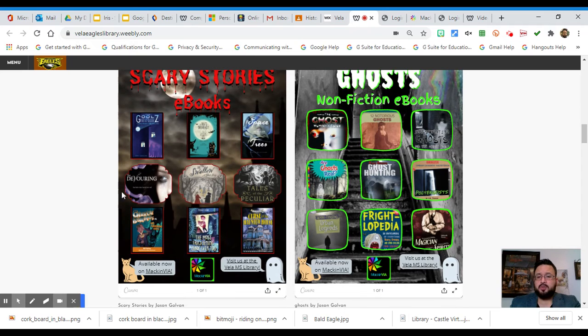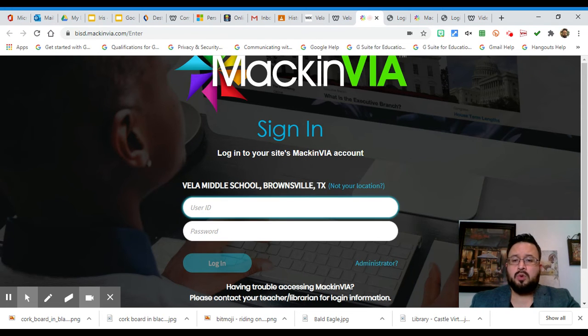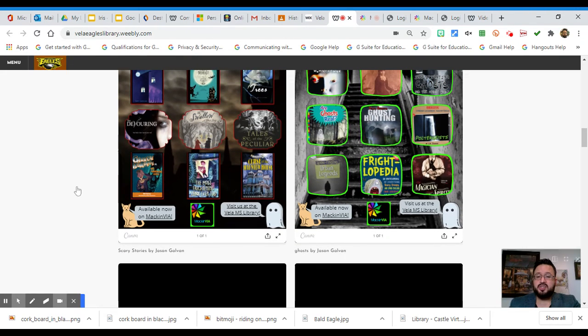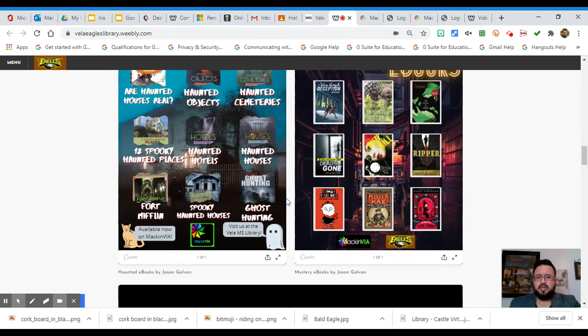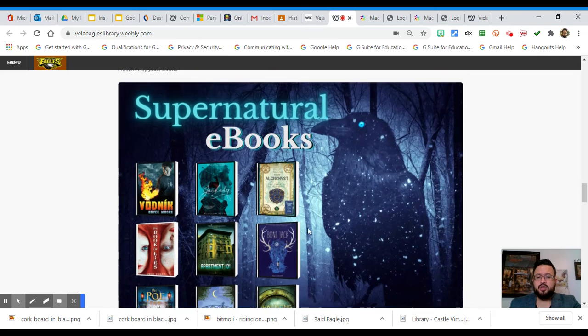It works pretty much the same though. You click on a title that you like, maybe this Ghosts book, and it'll take you to the Mac and Via page for that book. And remember, make sure that it's on Vela Middle School and it's your student ID number in both areas. And it's pretty much the same for all of these books, guys. So I've got some spooky books here and some haunted books and mystery and fantasy and supernatural.